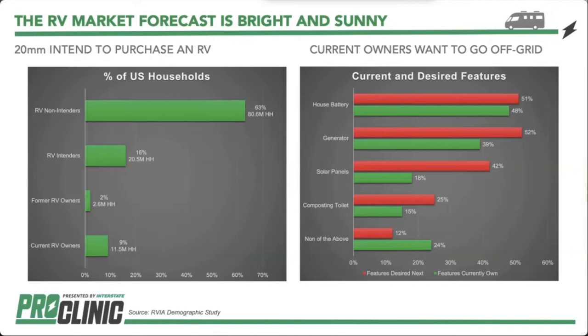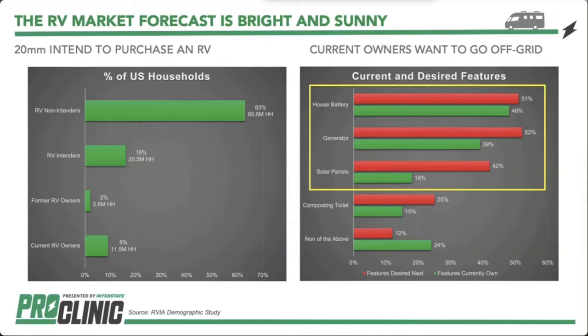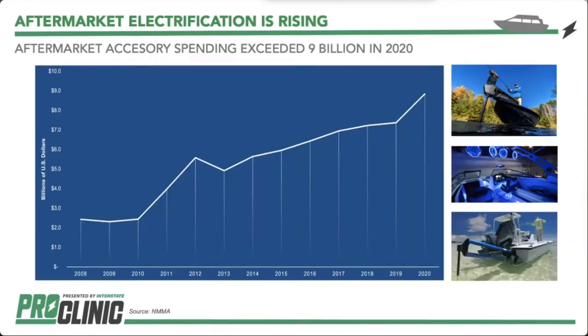And the trend and the features that they want most from their RVs are basically the ability to go off-grid or dry camping. That means house batteries, a bank of several batteries, generators, solar panels. All of these speak to battery demand. Specific to the marine industry, we look at aftermarket accessory spending, and that exceeded over $9 billion in 2020. It's just extra electrification and extra demand on batteries.